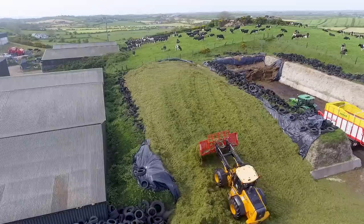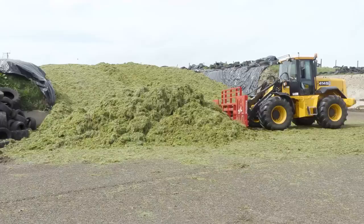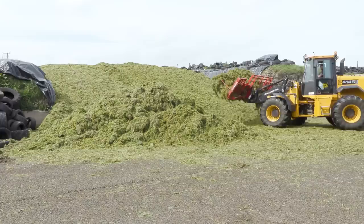We're actually going to have to go to another yard, to another side of it. It's just too full. You'd expect it on a heavy crop. I say that's the fullest it's ever been at that side of home.